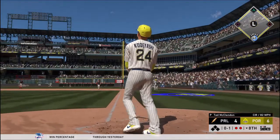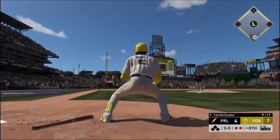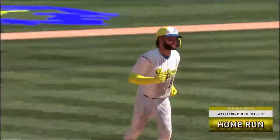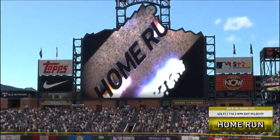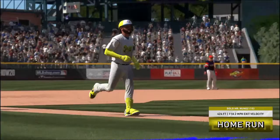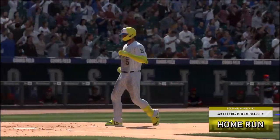Swing and a drive to right. There it goes. Misses. Now this one is blasted to left field, and there's no doubt about it. Back-to-back jacks. Solo shot here to left. Home run number 15 for him thus far, and they double him up. It's 8-4.